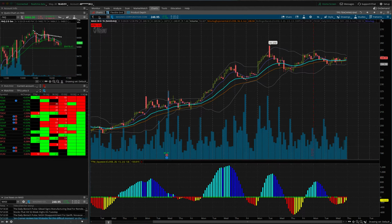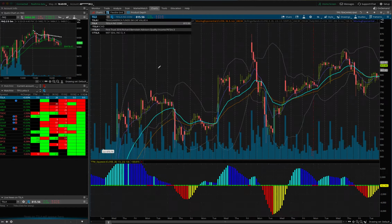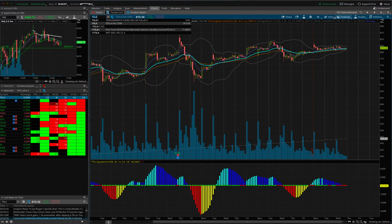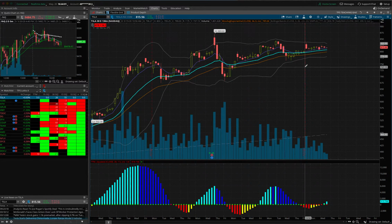So if we go back to Tesla, we go out to a 130 chart. We are obviously in a trend. We covered that earlier. Are we in a pattern, pullback, consolidation near the moving averages? Do we have a squeeze? Yes. And the squeeze is looking like it wants to fire long.